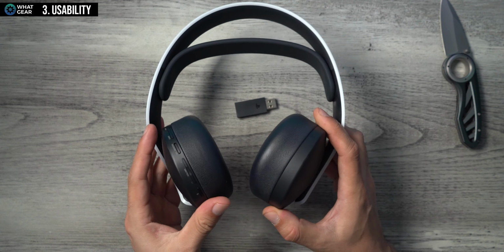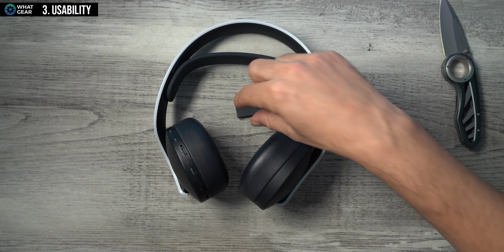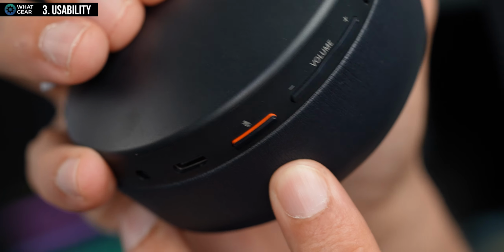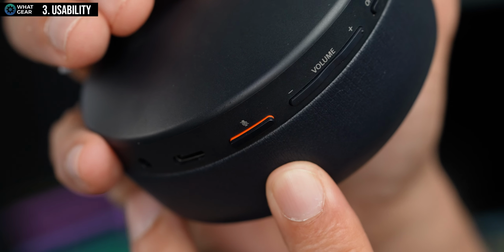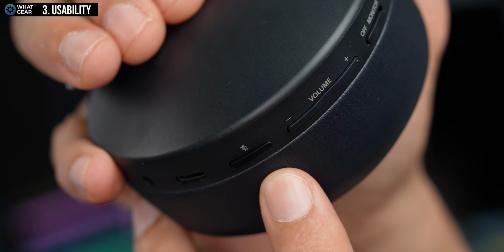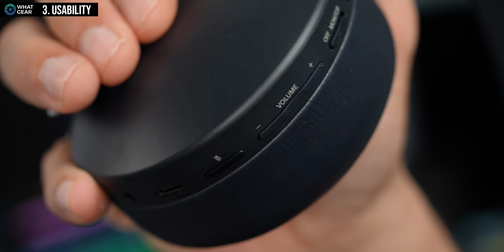One thing that bothers me a little bit about the Pulse 3Ds when it comes to the controls is the mute button on the headset overrides the one on the control pad. So you can no longer mute the mic on the control pad. You have to do it with the physical button. The physical button is slightly hard to find, but once you have these for a while, you'll be all right.